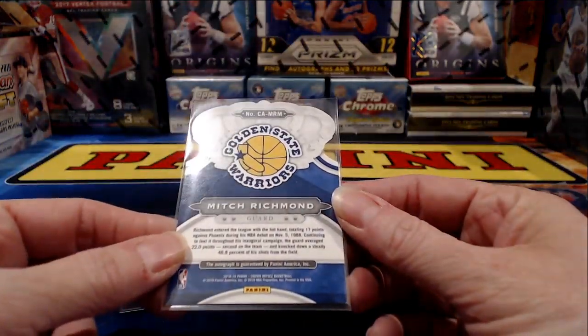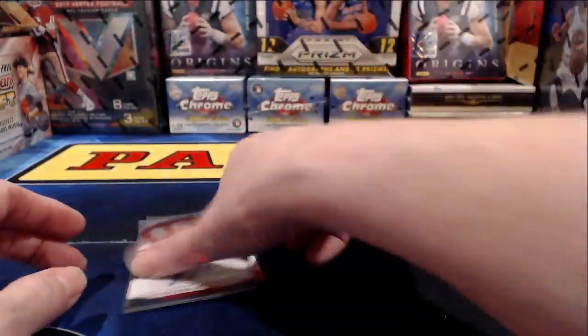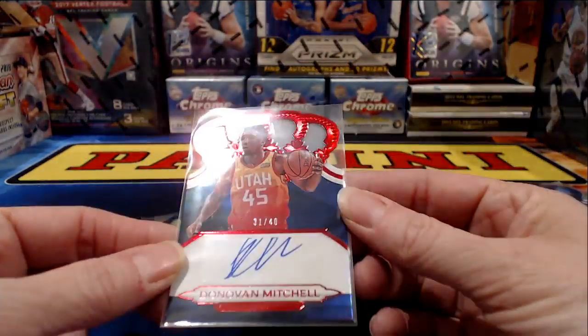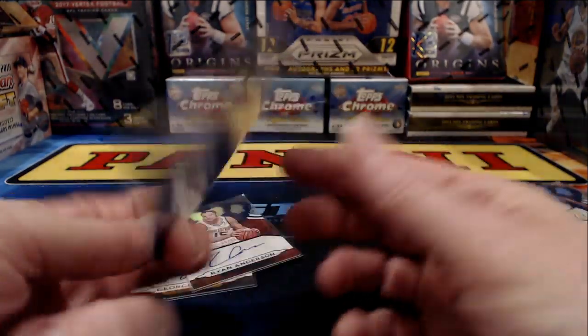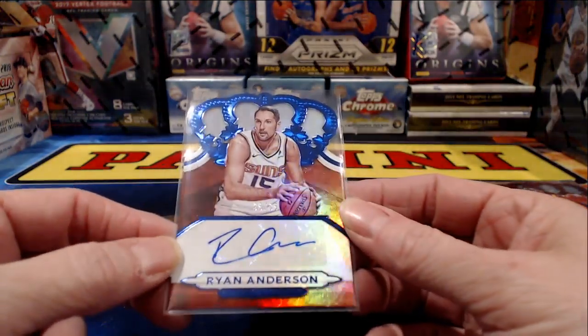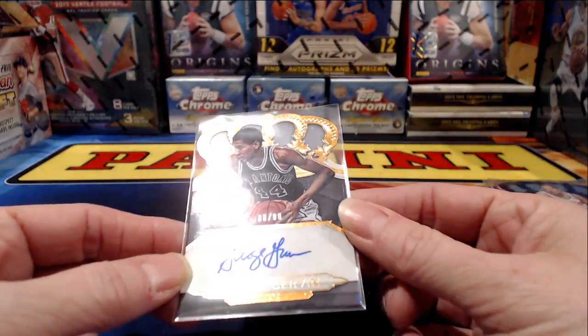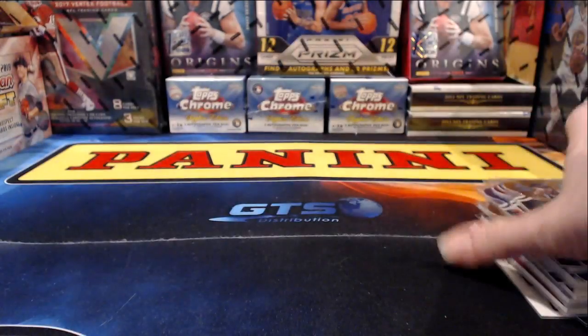Mitch Richmond and the Warriors. Mitch was numbered to what? 35. There's Donovan Mitchell coming out for the Jazz, numbered to 49. Ryan Anderson, numbered to 35 for the Suns. And then George Gerwin, numbered to 60 for the Spurs.